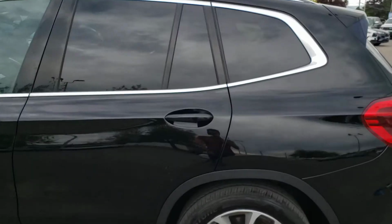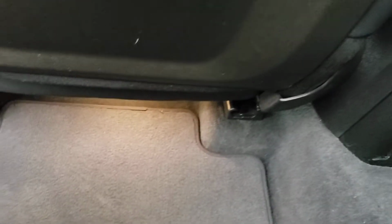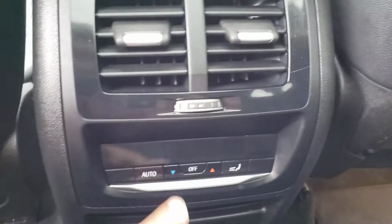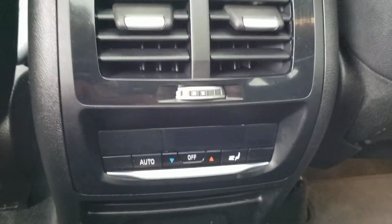In the rear of this vehicle, you've got more of that same gorgeous black leather seating that extends all the way across the rear bench seat. Back here, you've also got lots of legroom for the rear passengers, and if we hop inside, you'll actually notice some lights under the seat. That is a really cool feature. You won't see that in too many vehicles. You've also got a couple of climate vents here, as well as the rear climate controls. That is a nice feature to keep your rear passengers comfortable as well.